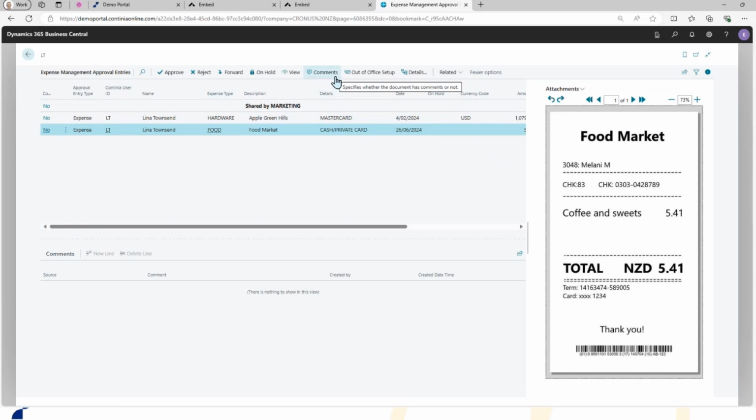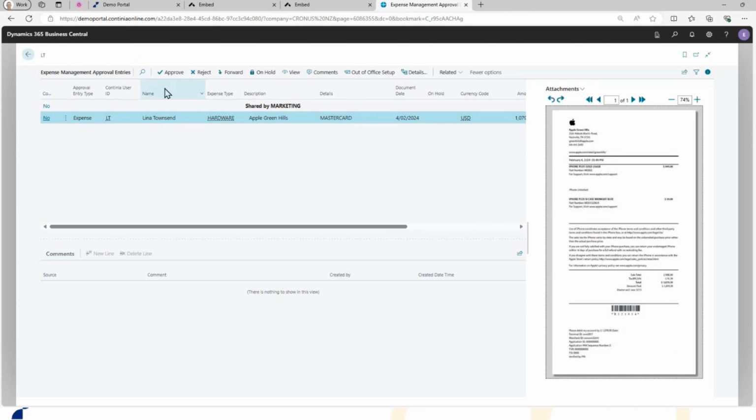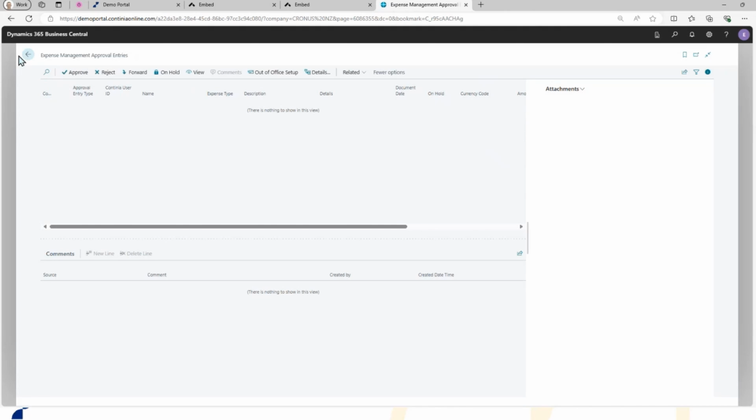I can put comments on these. I can forward them to someone else to approve. I can reject them if I want to, but I can also put them on hold, and that's really useful if I want to ring up Lena and talk to Lena about always spending $5.41 on sweets all the time. Then I could put this on hold, and the accounts payable person would see that this is on hold. But in this case, I'm going to approve these, and so they've been approved.